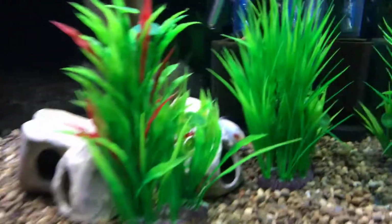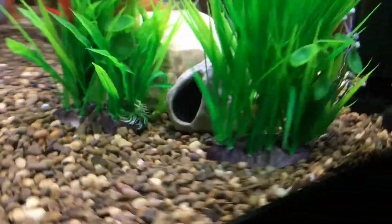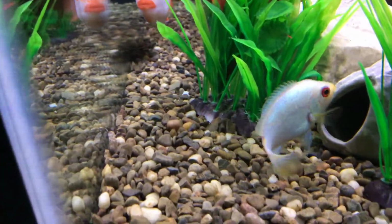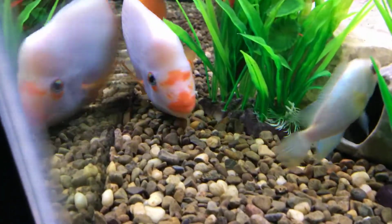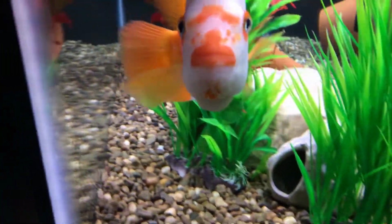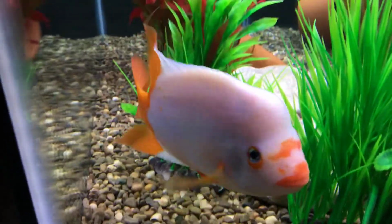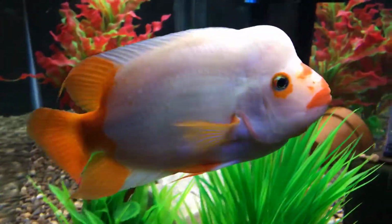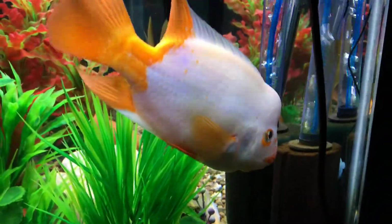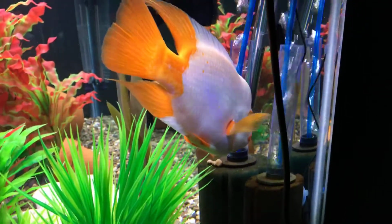And I also have a poor little female flowerhorn in this tank. I thought maybe he would tolerate her, and she has been pretty much hiding in caves and behind the filter. So, to be determined if he's just establishing himself as the tank boss and he'll eventually tolerate her, or if I'm going to have to rehome her. But this guy's cool. I like him. It's going to be an interesting personality to figure out.